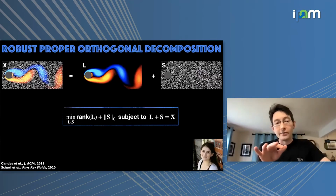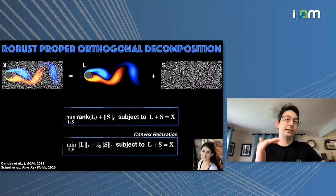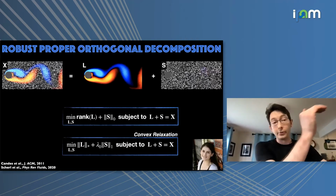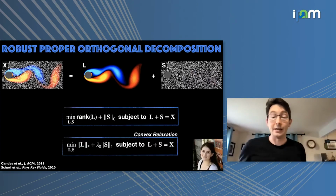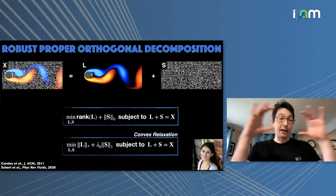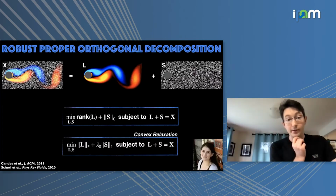Now, this is non-convex and cannot be solved in a tractable way, but you can relax to something that can be, by swapping out the zero norm for a one norm and the rank for a nuclear norm. And so this can be solved using iterative optimization techniques on very large scale problems. And that's exactly what we use to make that movie in the top row. So that's actual data running this optimization.